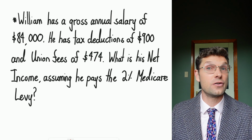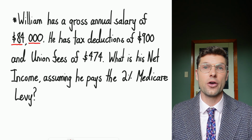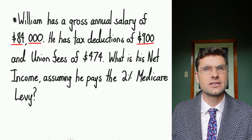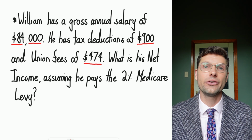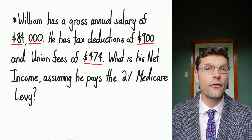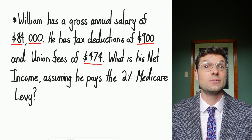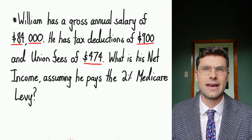So this here is a question from a previous HSC. William has $84,000 worth of earnings, that's his gross salary, and then we have $900 worth of deductions and then union fees of $474. These are also tax deductible, so we can take them off our gross and make it our taxable income. How much does William take home? What's his net income if he also pays the 2% Medicare levy?